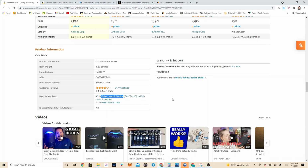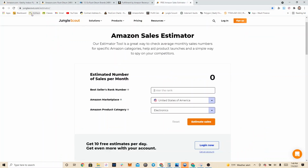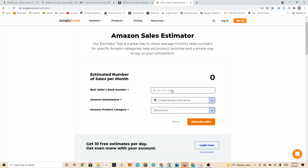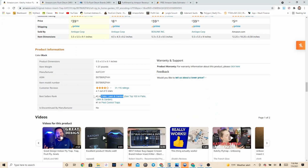In order to see what this means, we're gonna go over to my friend junglescout.com. You need an Amazon account. Actually, no, you don't. Sorry. You just type in this /estimator so you can skip the login. And you type in the bestsellers rank, which we clearly saw was number 3 in patio, lawn, and garden.